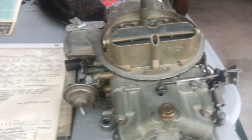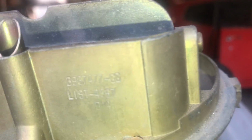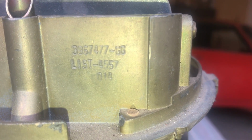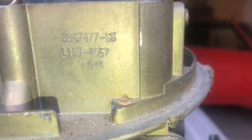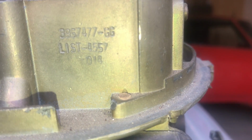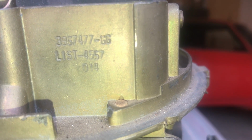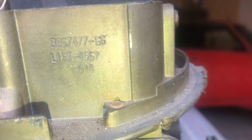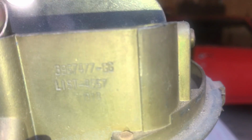Also here I have the original carb, which is the correct list number 4557. And it is dated to this car, if you can focus. You can see right there, 014, 0 for 1970, 1 for January, and 4 for 4th week. So we've been over this before. The first digit is the year, the second digit is the month. It went 1 through 9, 0 being October. November would be A, and December would be B, and then the week. So that's 1970, January, 4th week.